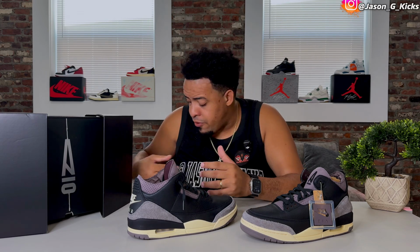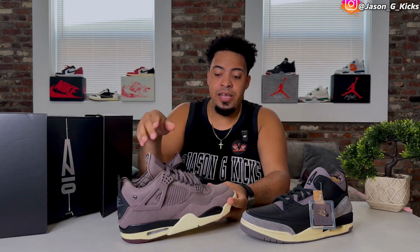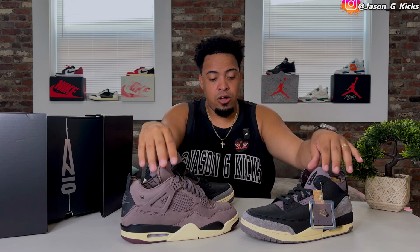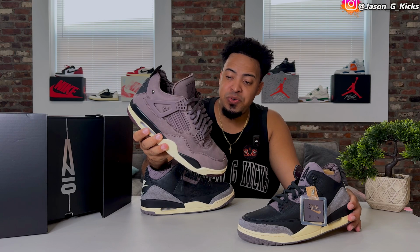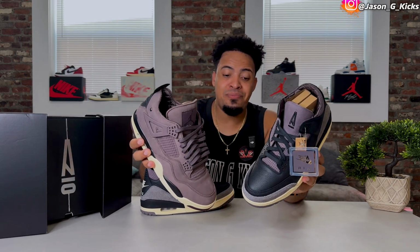And talking about the Jordan 4, A Ma Maniére just recently made a collaboration. I think it was last year. I'm not sure yet. Doesn't matter. But A Ma Maniére made another collaboration with Jordan Brand for these Jordan 4s right here. The Jordan 4s A Ma Maniére have some similarities, because both of these have the violet color. This one is a predominantly violet shoe with black accent, and this one is a predominantly black shoe with violet accent.